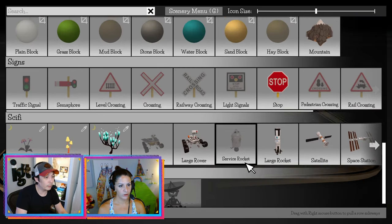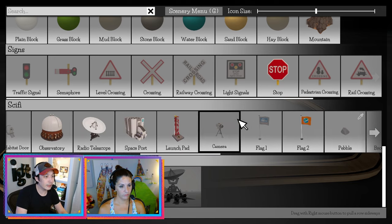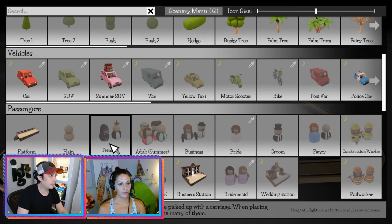Guys, developers, I would pay y'all money. I would literally pay y'all money to make it multiplayer. Because if all three of us could be in this game, co-building, we'd be playing this 24/7. Where are these new pieces at, babe?